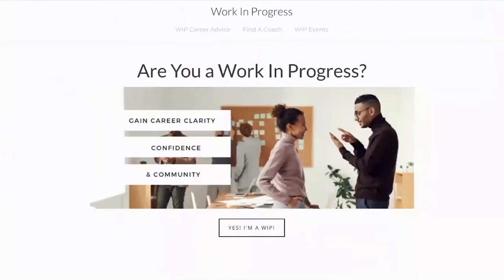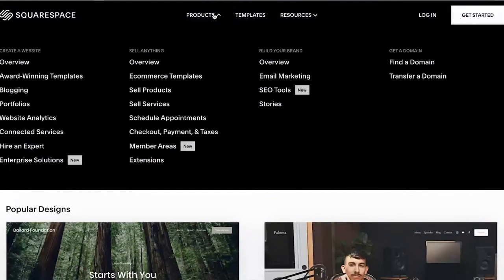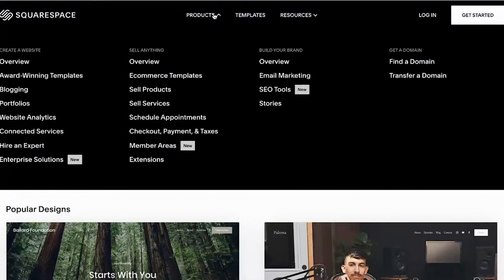So I'm going to show you what Squarespace looks like. At the top, when you go to the home page, you'll have the products that they offer. So you'll see that they have the hosting. They also have all the information about if you're going to put together an e-commerce website, how you sell, how you set up payments, maybe even the email marketing, which is covered in the videos that Lucy will send over. You can also find a domain here.